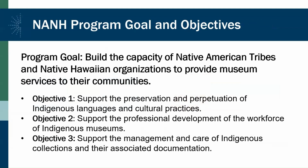Again, the overarching goal of the NANH program is to build the capacity of Native American tribes, including Alaska Native villages and corporations, as well as Native Hawaiian organizations, to provide museum services to their communities. Under this main goal are 3 objectives: support the preservation and perpetuation of Indigenous languages and cultural practices, support the professional development of the workforce of Indigenous museums, and support the management and care of Indigenous collections and their associated documentation. You should align your proposed project with the one objective that best fits and clearly identify which one you have chosen in your application narrative.